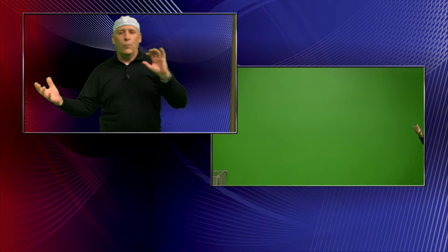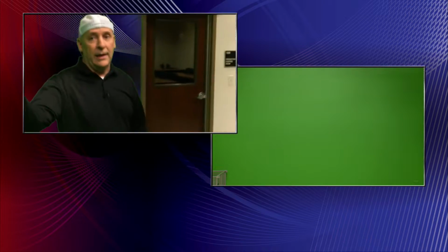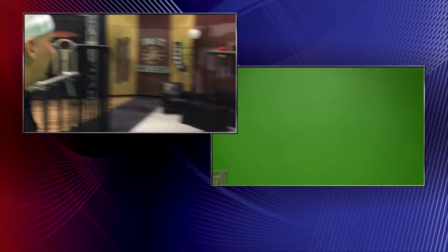I'll kind of stand here on the mark. And we have our lights on. All right, so that should give you a good contrast of what these cameras look like. One's a Sony broadcast camera and one's an iPhone. You can see our studio.